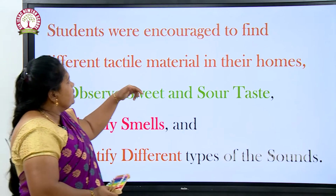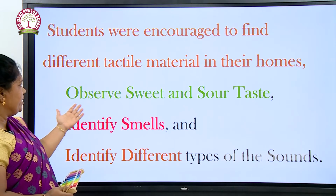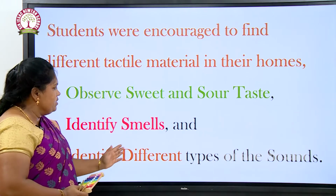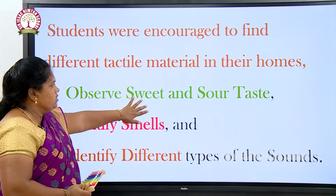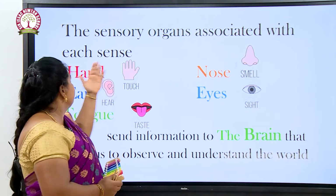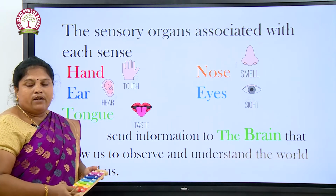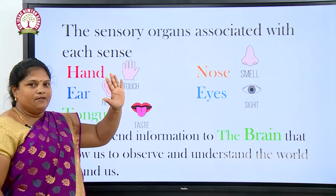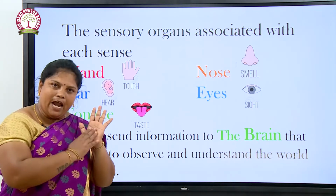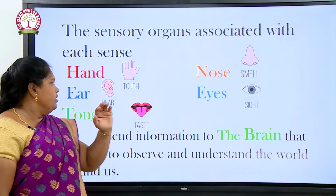Students were encouraged to find different tactile materials in their homes, observe sweet and sour tastes, identify smells and identify different types of sounds. The sensory organs associated with each sense. First thing is what? Hand. So, children, first thing is what? Hand. We touch anything with the help of our hand only. Whatever we are touching, with the help of our hand only.